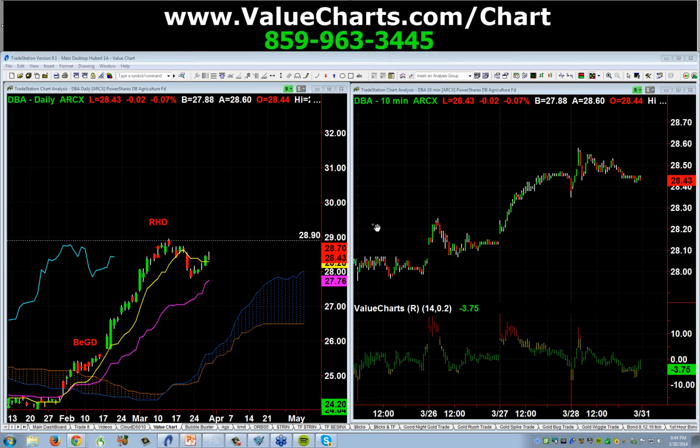Can you show the value chart scanner? Not tonight because I don't have enough time. I'm going to focus mainly on the value chart. So here's how I use this thing. At any time during the presentation, I'm not going to be using slides. I'm going to be using live charts.